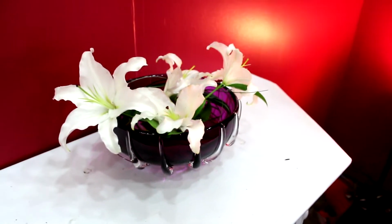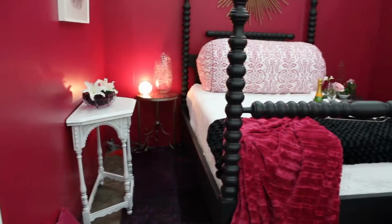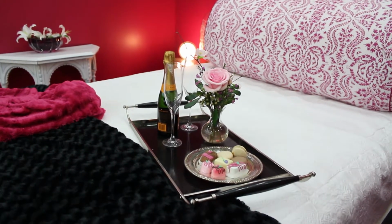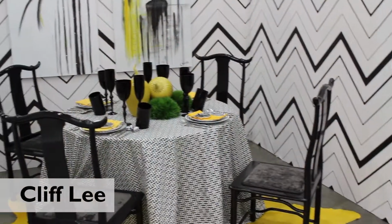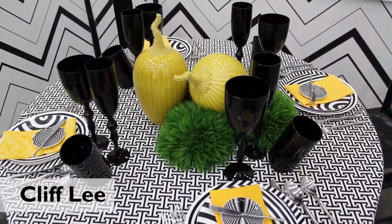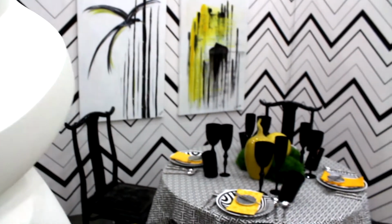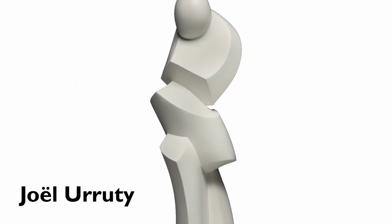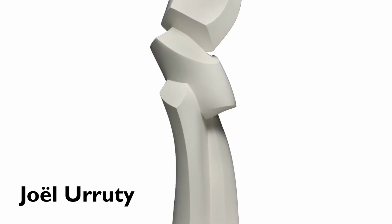The other piece I chose was a piece by Thomas Kelly, and that had sort of a purple cast to it, and that was sort of my premise for developing this room. I have Cliff Lee with 2 yellow bases that has a lot of twist to it. Then I have Joël Urruty, who was also one of my very favorite pieces from the collections because of his uniqueness of the figures and the way he works his wood.